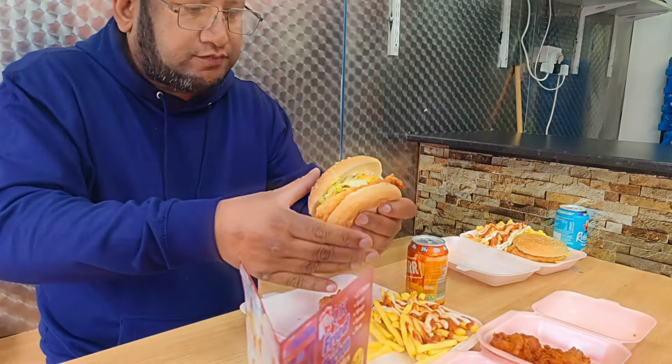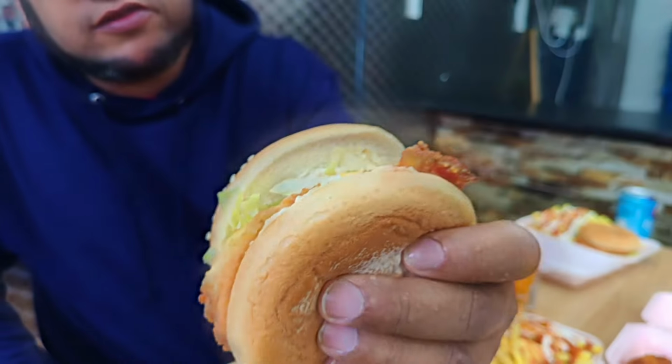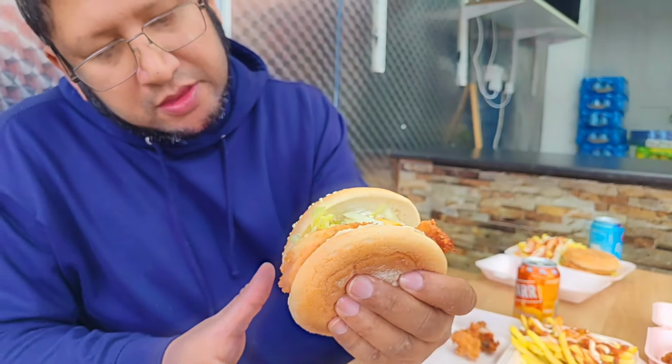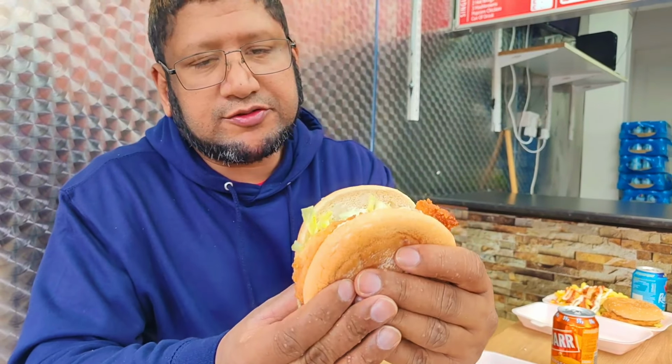And this is the burger that I ordered. It's the hash brown chicken burger at UK Fried Chicken. I'm taking my first bite. It looks nice. The fillet size looks perfect. Hash brown looks nice, and it's got cheese and salad. So I'm taking my first bite.